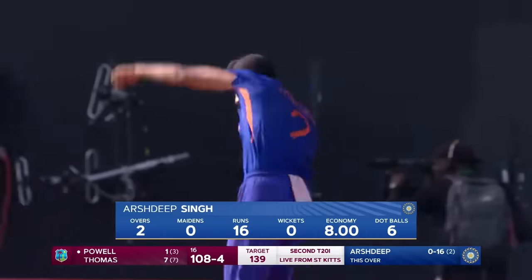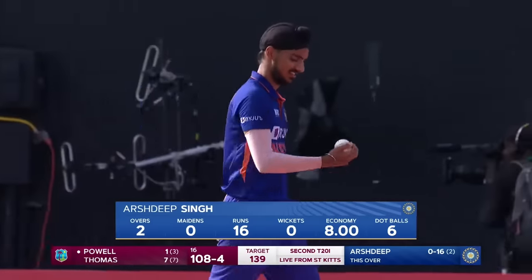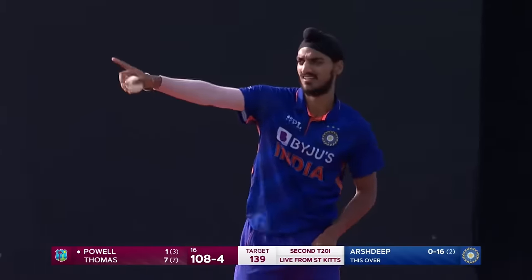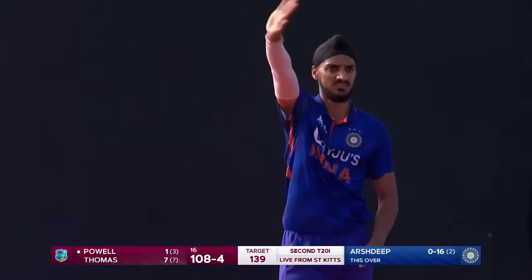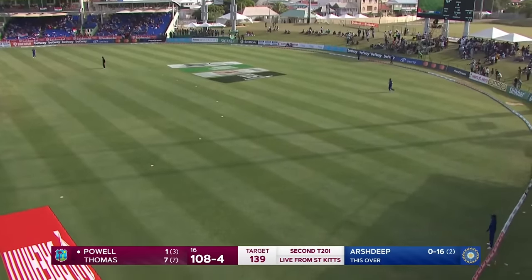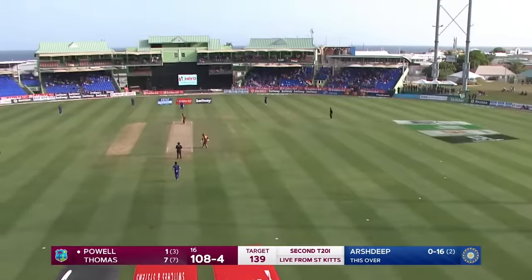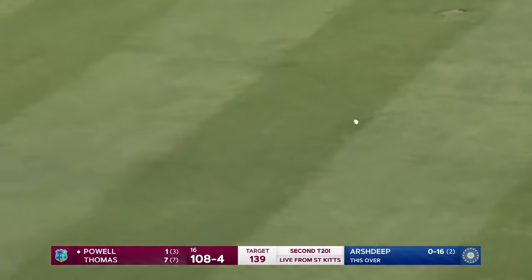Arshdeep Singh, as expected, returns with the ball. Darren Sammy, what should be his length at this phase of the innings? Well, you saw Obed McCoy operate from this end, which is the pavilion end. You look at the field, two men deep on the leg side. He's known for his yorkers. Will he execute or go wide? He's sticking to his strength.